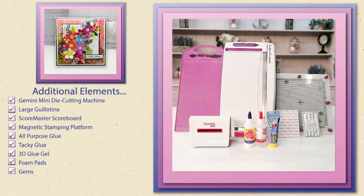Also then, I've personally used the mini die cutting machine. If you've got any of your other machines, you can absolutely use those. I'm using the mini die cutting machine, large guillotine, score. Do you know, I'm still debating why I've put a score master on here. Well, I've got mine ready. I don't think we need a score master, so we're going to scribble the score master off. Because I don't remember putting that on my list, but apparently the guys have told me I did. So that was just Debbie having a senior moment.